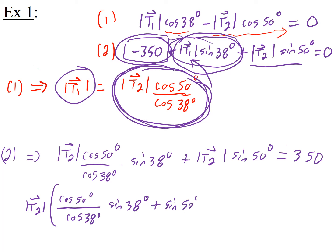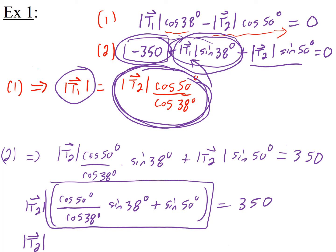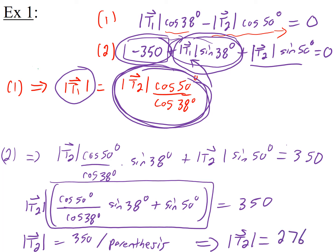And so now to get the absolute value of t2, we just divide by this parentheses here. So it's going to be 350 divided by the parentheses, which I'm not going to write down since I'm a little out of room here. And when you do that on the calculator, you get absolute value of t2 equals, so the answer I'm getting is 275.97. I'm going to go ahead and round that to 276. And then since it's a force, we need to write newtons there. Okay, that's part of the answer.